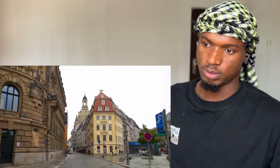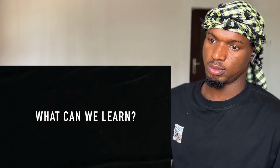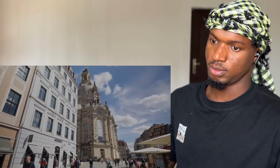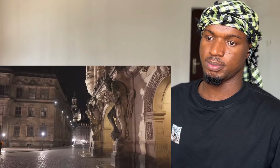So, after all we've seen of the rebuilding of Dresden, what can we learn from this city and the people fighting for it? First of all, if you show that you have the required support of the population, the seemingly impossible suddenly becomes possible. But for that, you'll need to organize petitions, polls and do long-term campaigning. And then you might achieve this too in your town, just like the GHND did in Dresden.